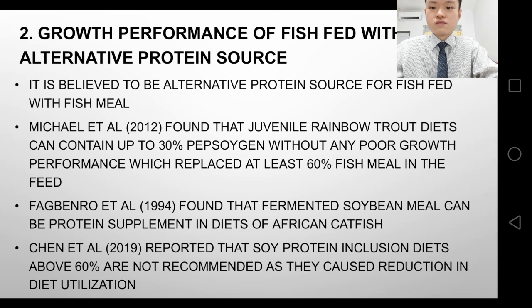Raw found that fermented soybean meal can be a protein supplement in the diet of African catfish. Chen et al. reported that soy protein inclusion in diets above 60 is not recommended as it causes a reduction in diet utilization.